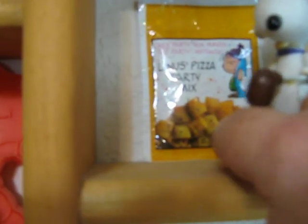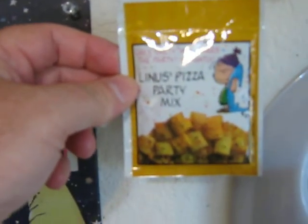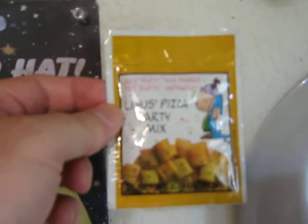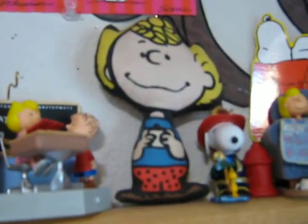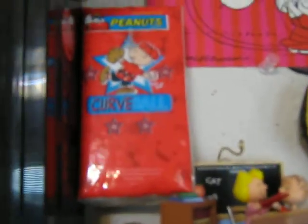Let's see. There's a 1989, oh geez, the glare is terrible. Let's see here. 1989 Chex cereal Linus Pizza Party Chex Mix packet. Still never opened. And trust me, I think about opening that all the time. There's a vintage stuffed Sally. And more Hallmark ornaments. There's a little Snoopy cutout. There's some newer Chuck Kleenex.